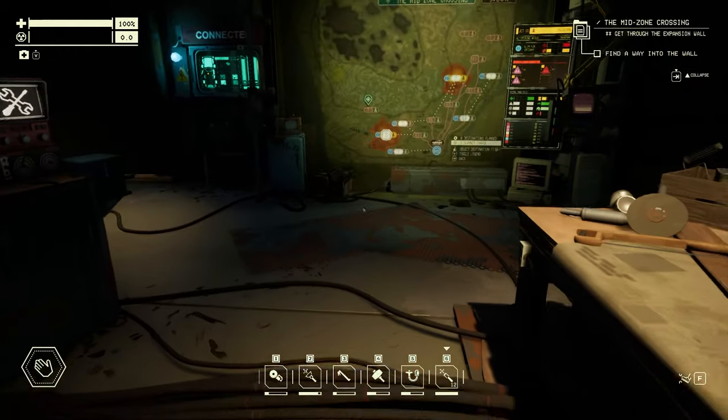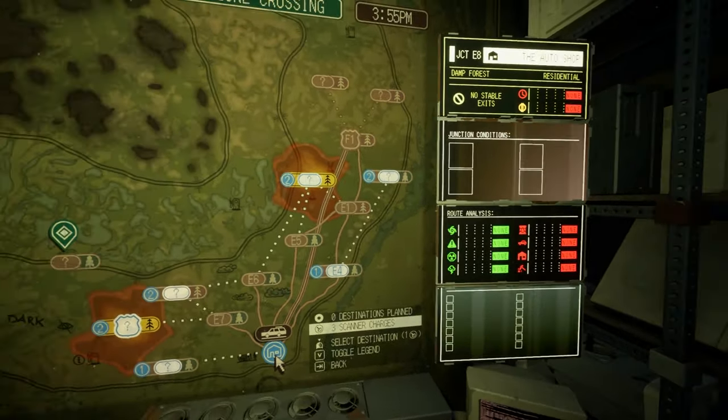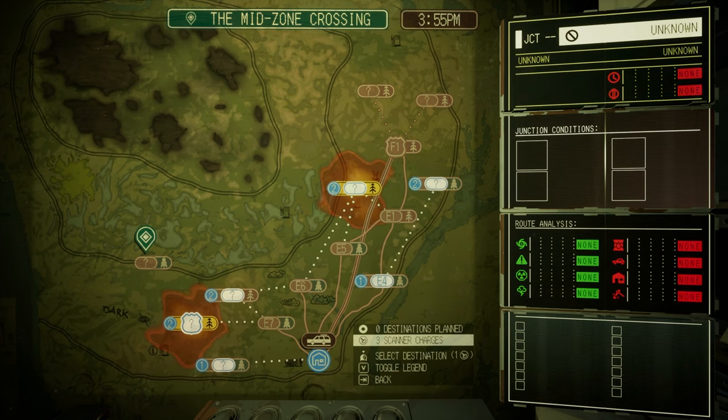But I think that's going to be where we wrap things up. I've now got... Well, I should have an extra scanner charge. I've got 3 scanner charges? Okay, that's a massive upgrade. All right, then. We can have a proper look around and maybe find some routes that will get us closer to where we need to be.